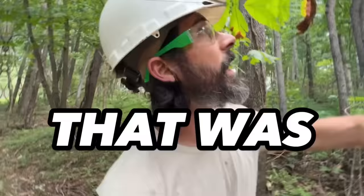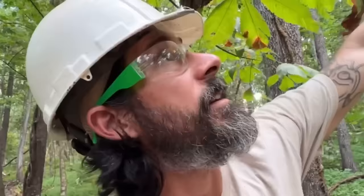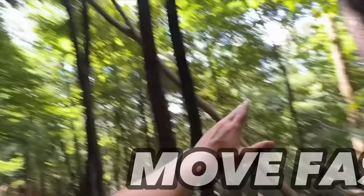That was the perfect cut. This tree right here is strong enough to hold that whole thing up. So now we chain the tree to the car and he's going to move fast and the tree will come down.